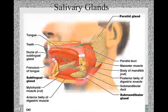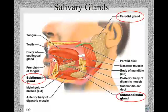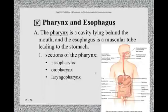All three of these glands have ducts that will dump into the mouth and release, again, enzymes and mucus. So this is just another diagram to show you all three of the glands. There's the parotid gland here. Here's the sublingual gland. And here's the submandibular gland. And again, this was the picture that we looked at before. Parotid gland, sublingual gland, and submandibular.